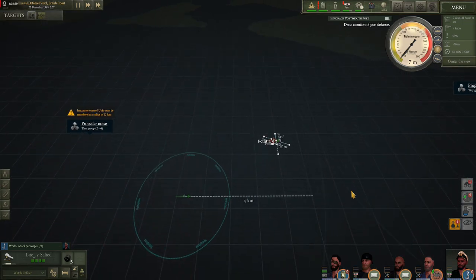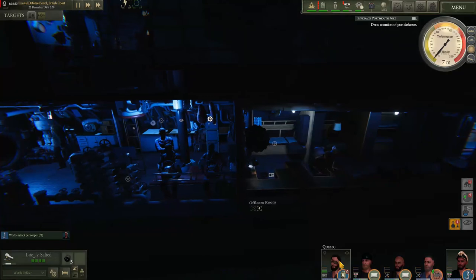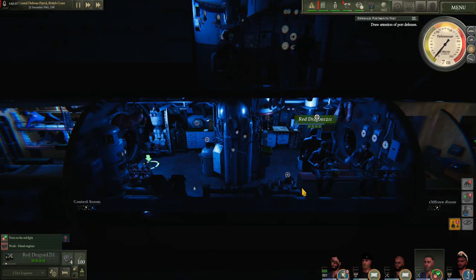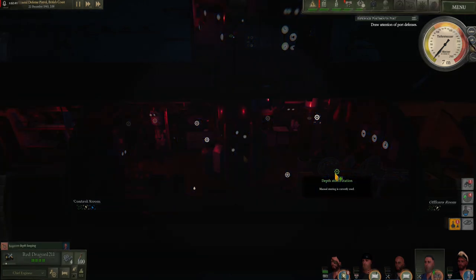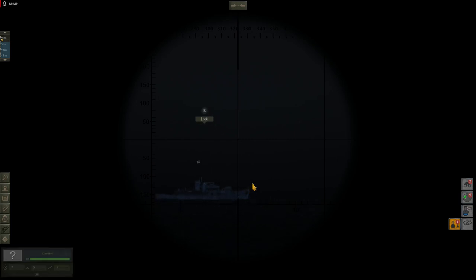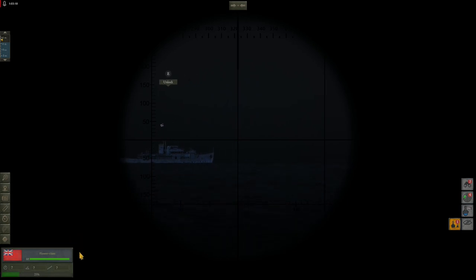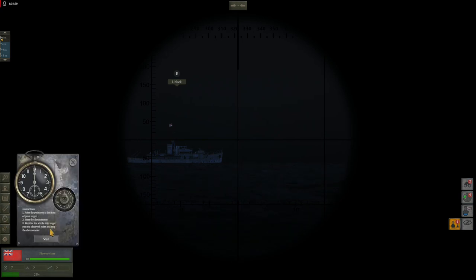Skipper, let's get that scope up. You've been dying to use it. Red, could you change this to red? So I can see what I can see. All right. We've got a target. We know she's a flower class. We'll recognize her, and I'm going to do my best to get a speed check.